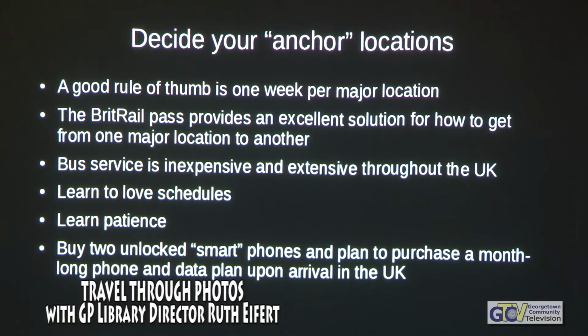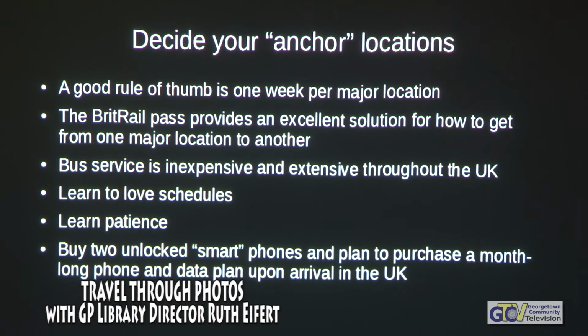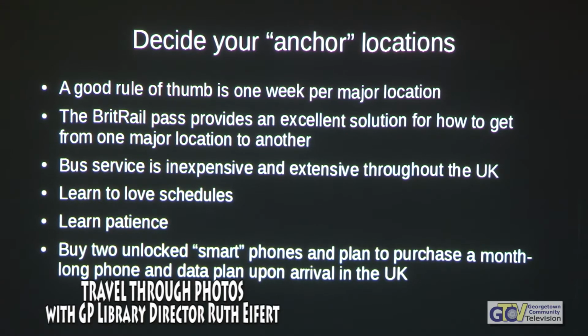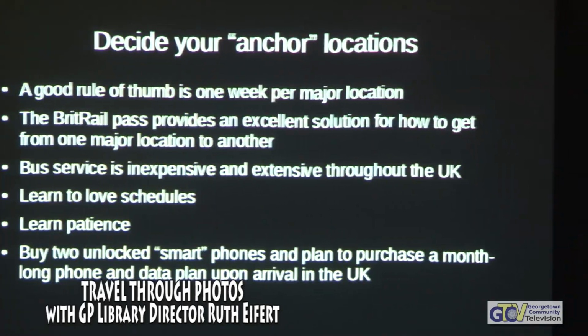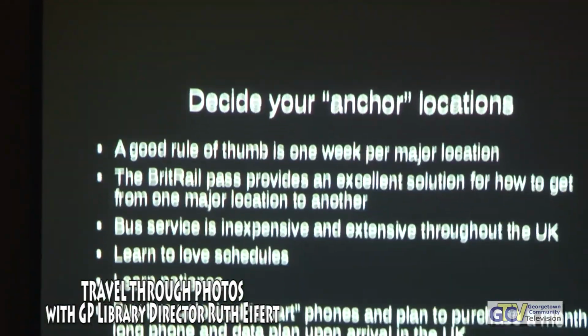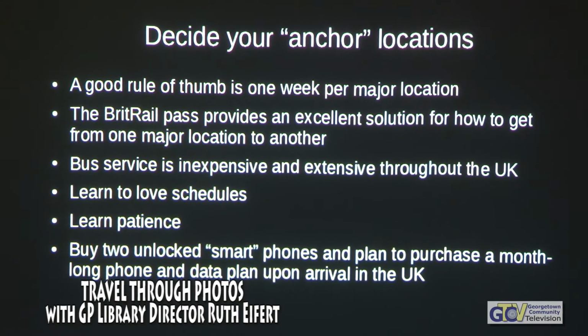We choose anchor locations. We stay 1 week at a time in 3 different locations, or in 2 different locations if it's 2 weeks. We sometimes buy a BritRail pass, not always. We rely on public transportation 100%. We have never rented a car in England because their bus and train service is so good. There really isn't a need for that.